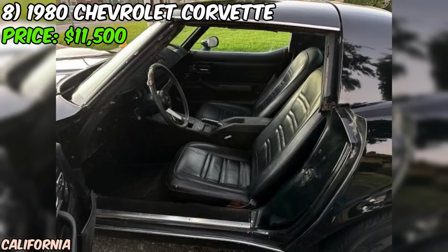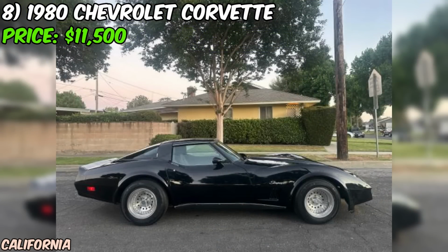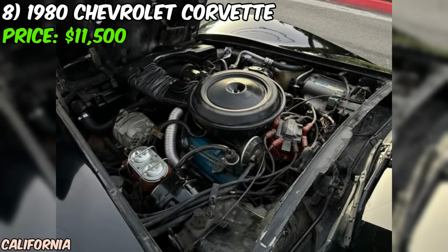If you're in the market for a classic Corvette that's ready to hit the road and turn some heads, this 1980 model is definitely worth checking out. With its powerful engine, sporty appearance, and clean history, it's sure to provide plenty of thrills and excitement for years to come. So why wait? Give the seller a call and make this Corvette yours today.